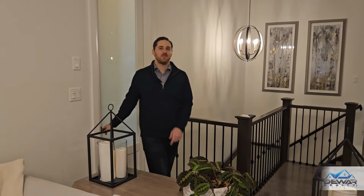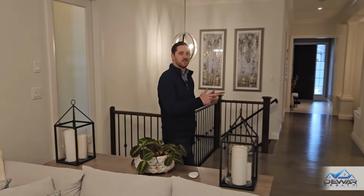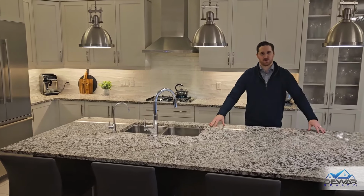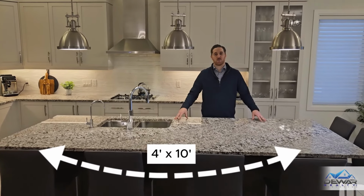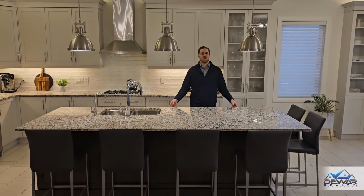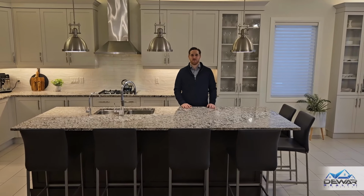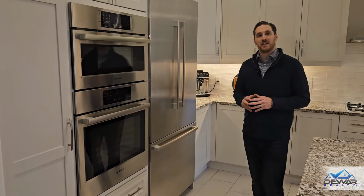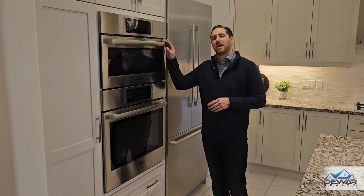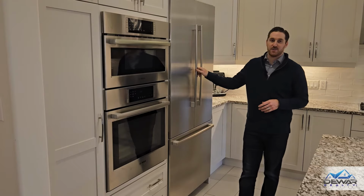And now, what I know you've been waiting to see, the custom kitchen. The kitchen island is super spacious. Measuring 4x10, it easily seats 6 people and has a 1-inch granite slab countertop. The appliances are fully custom built into this kitchen with a Bosch oven, microwave, and fridge.